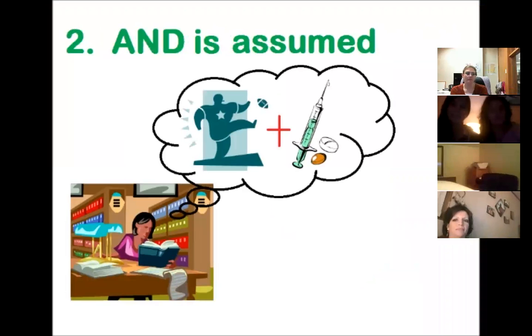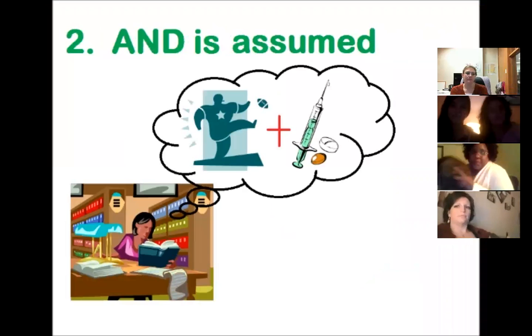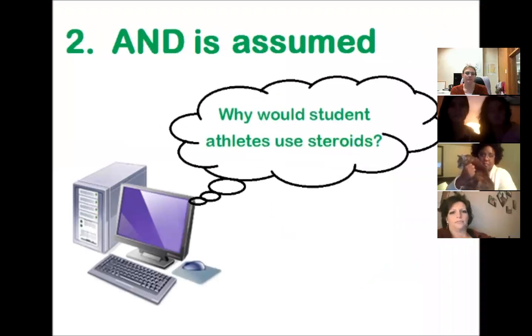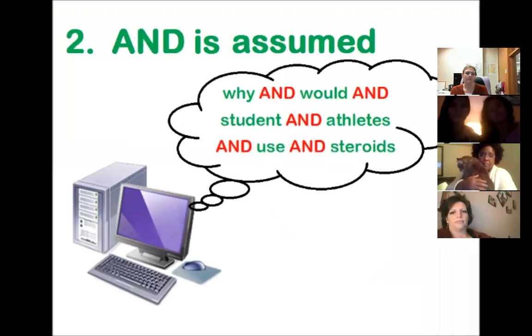Let's imagine you're a student trying to figure out why student athletes would do something as dangerous as use steroids. You go to a search box and you type, "Why would student athletes use steroids?" The computer is not going to see that and think, "Why would student athletes use steroids?" No, the computer sees what you typed and thinks, "Why," and "would," and "student," and "athletes," and "use," and "steroids."